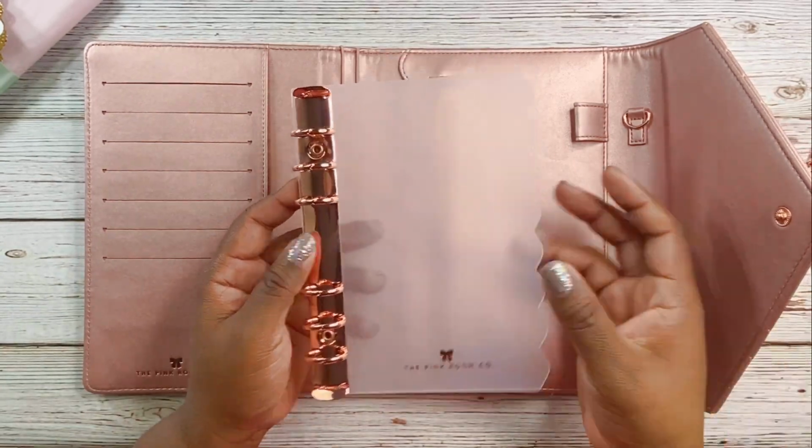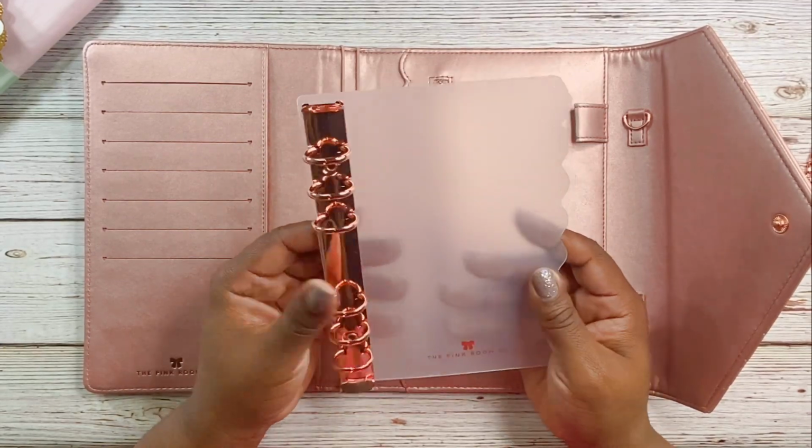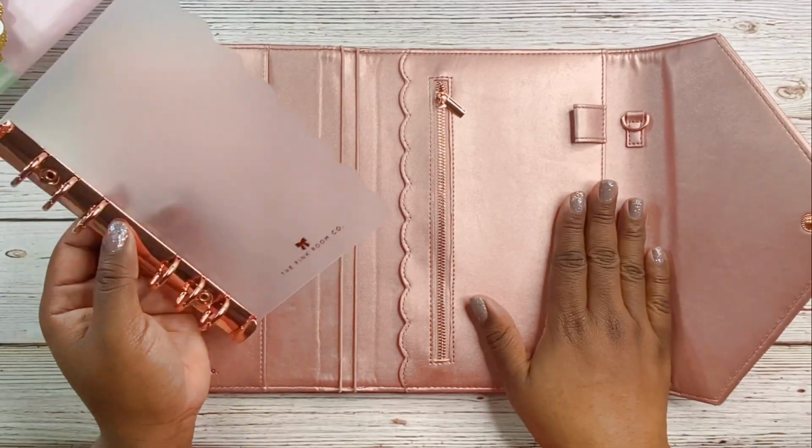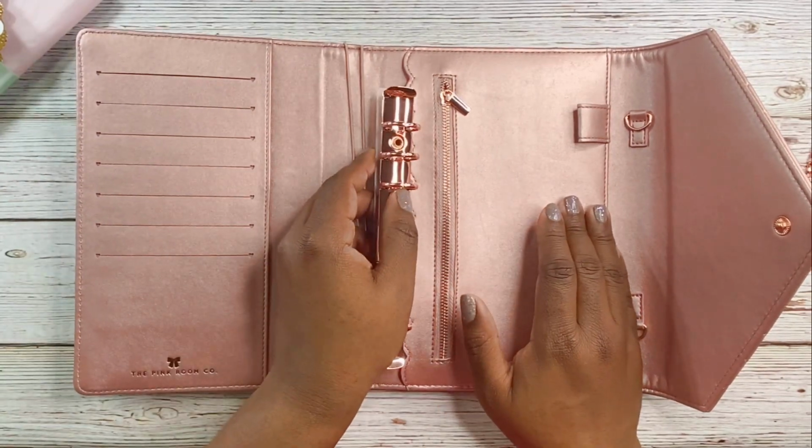So for whatever reason, if I want to actually use my B6 planner, but I want it outside of the cover, I could do that. I could place it back in here.